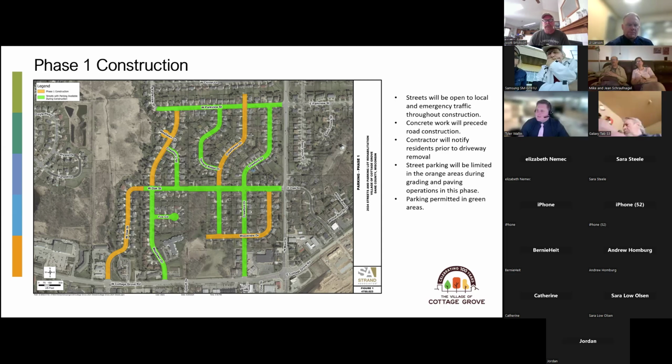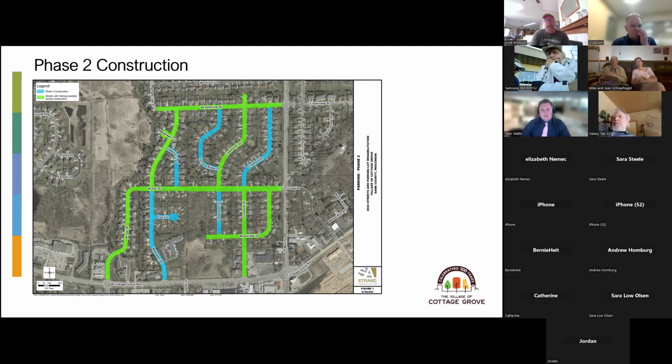The green areas are the areas that are not going to be in a gravel state at the same time as the orange ones. So if you do have to park on the street, you can park in any of those green areas. I recognize this is an inconvenience, but we're hoping that we can utilize as much of the driveway parking as possible, and it really shouldn't be that long of a time frame when they're grading and paving. Similarly, this is what phase 2 looks like.